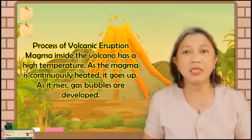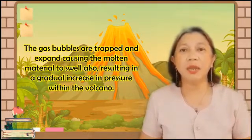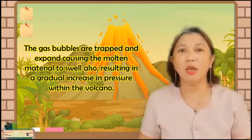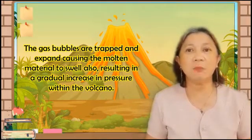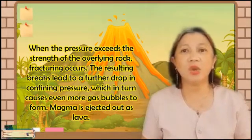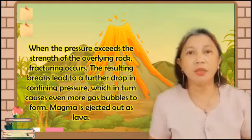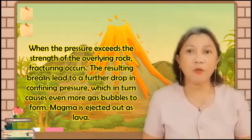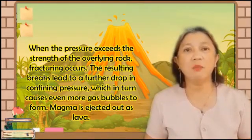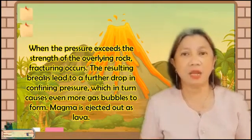As it rises, gas bubbles are developed. The gas bubbles are trapped and expand, causing the molten materials to swell also, resulting in a gradual increase in pressure within the volcano. When the pressure exceeds the strength of the overlying rock, fracturing occurs. The resulting breaks lead to a further drop in confining pressure, which in turn causes even more gas bubbles to form. Magma is ejected out as lava.